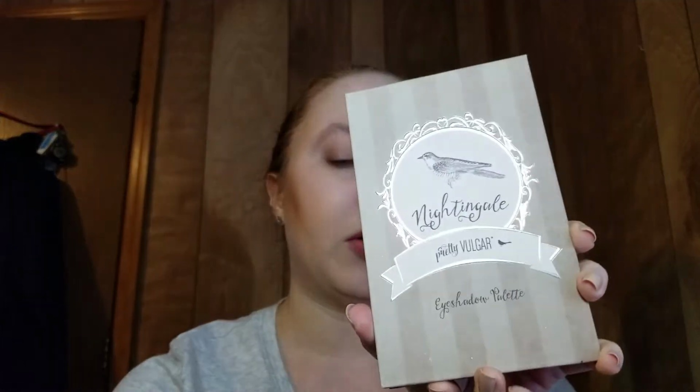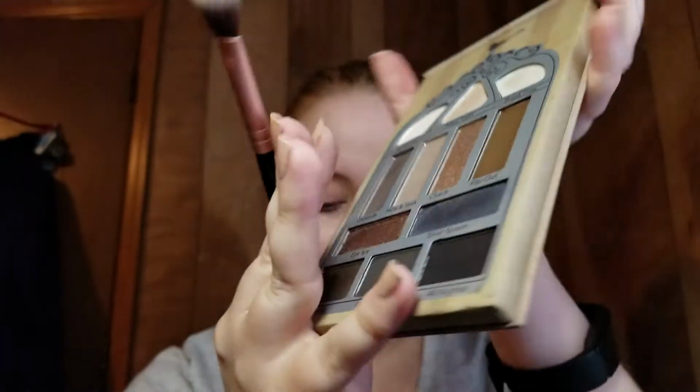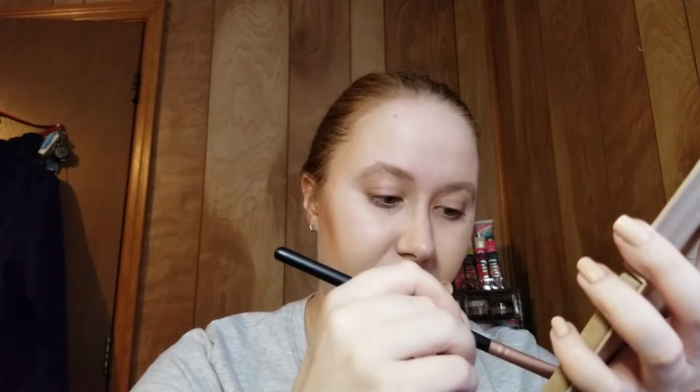Now, the stars of the show. I don't know how this is going to work, but I'm combining two palettes. I'm going to combine the Pretty Vulgar Nightingale palette and the Huda Beauty Emerald Obsessions, so it's going to be like a gray and green moment. In the Pretty Vulgar palette, we are going to get this giant fluffy brush that is stained green. Yep, stained green. It is a BS Mall brush, and I'm going to go in first with this shade right here, Hide and Seek, and really hope and pray that this is all just staining, because nothing came off on my hand, but you know, it's me, and I'm just going to pat this all over.